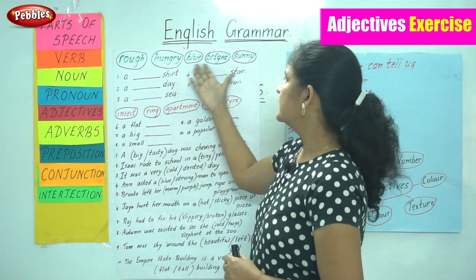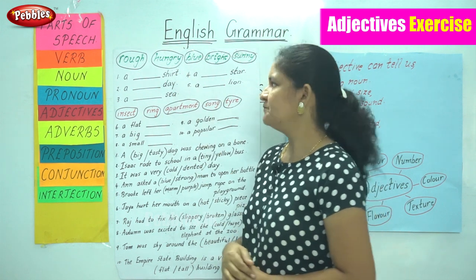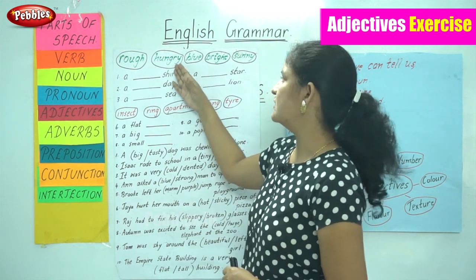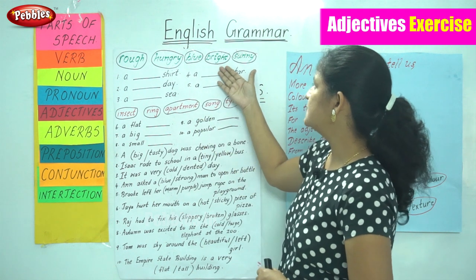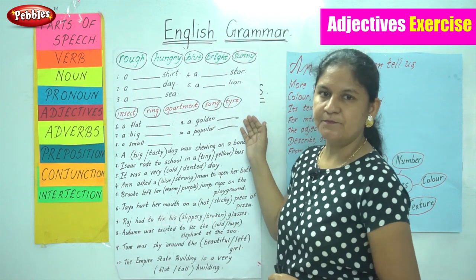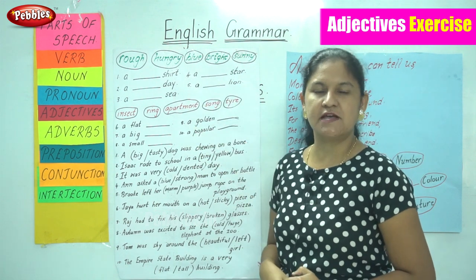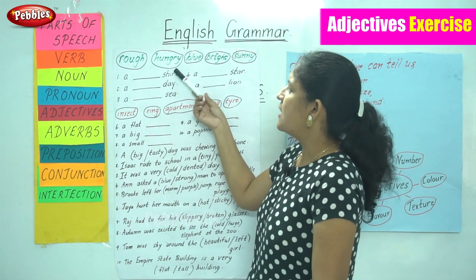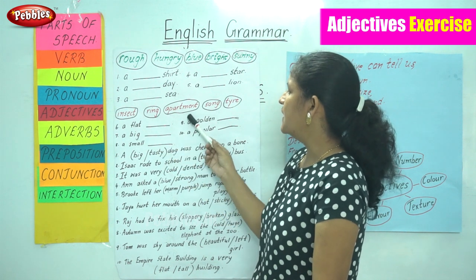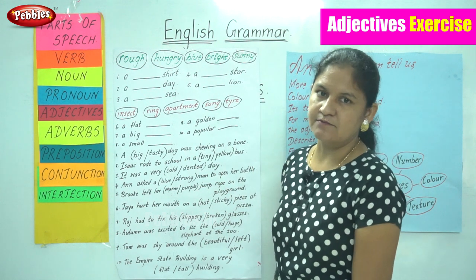So we have the adjectives and we have to write the correct adjective in the blanks. So we have rough. Rough tells us the texture. Hungry, the behavior. Blue is the color. Bright, sunny, insect, ring, apartment, song, tire. So these are all the adjectives and we have to match them with their appropriate nouns. So let us see which adjective comes where.